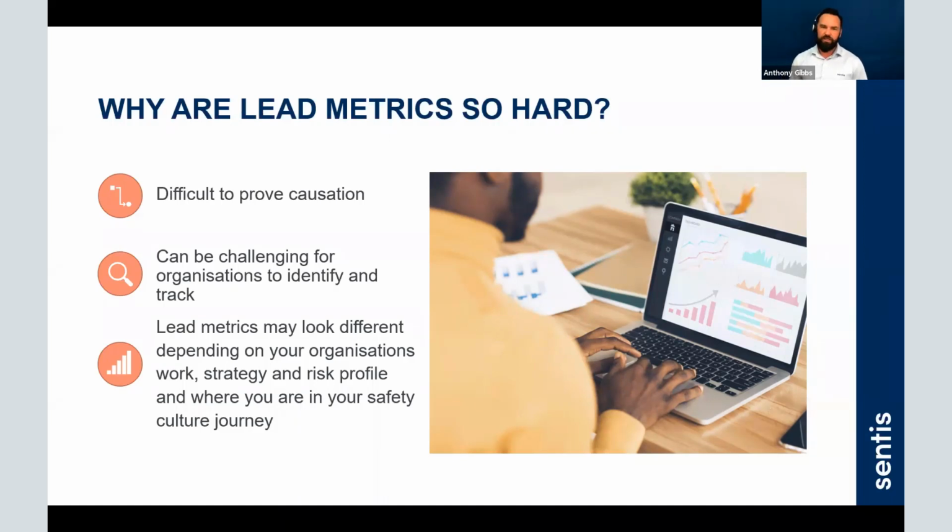The other big component here is that lead metrics may look different depending on the organization's work, their strategy, their risk profile, and their stage of maturity model. So we wouldn't recommend the same sorts of lead indicators for an organization that is in what we would call citizenship. That's an organization that's very engaged and connected and committed to safety. They'd be very different lead indicators than an organization which is counterproductive, where they're really struggling to get their safety culture moving. Some of the struggles with it.